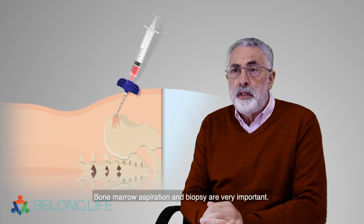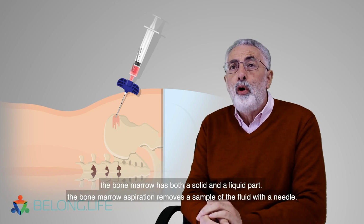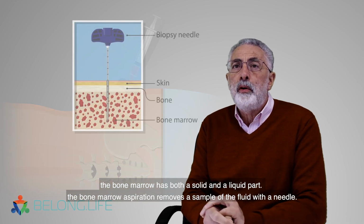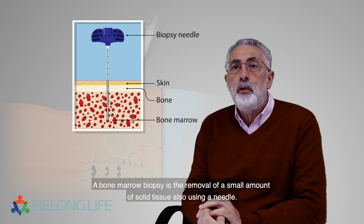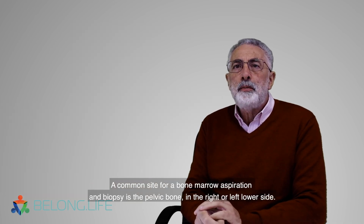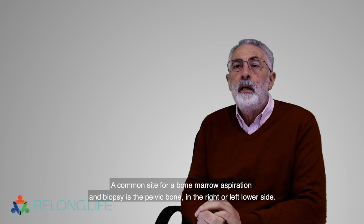A bone marrow aspiration and biopsy is very important. These two procedures are done at the same time to examine the bone marrow. The bone marrow has both a solid and a liquid part. The bone marrow aspiration removes a sample of the fluid, the liquid part, with a needle. And a bone marrow biopsy is a removal of a small amount of solid tissue, also using a needle. A common site for a bone marrow aspiration and biopsy is the pelvic bone in your right or left backside.